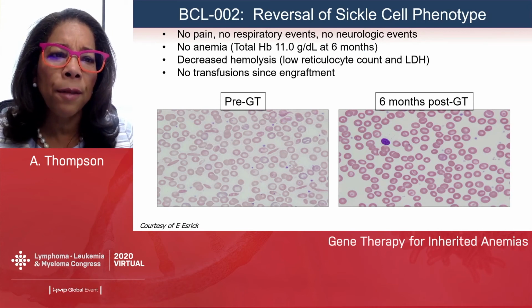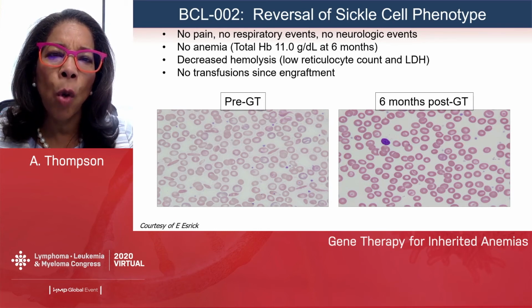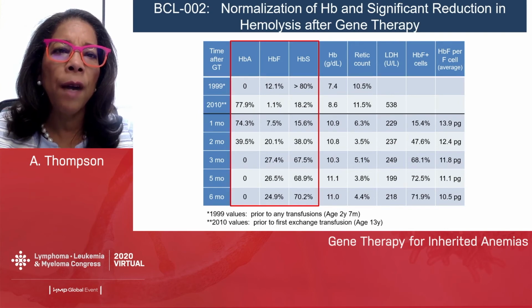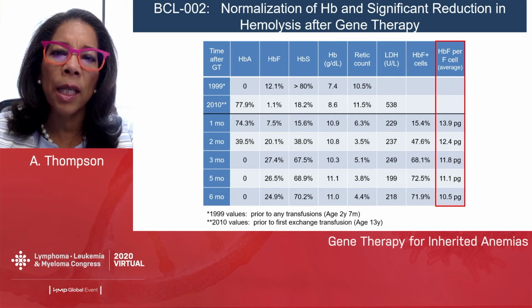And this is just an early example from the group at Boston Children's that is spearheading this effort, showing that prior to gene therapy, the patient had a number of complications and had sickle cells easily visible on a peripheral blood smear. But following gene therapy, the patient has had no neurologic events and no pain, and their hemoglobin is now nearly normal, and they've required no additional transfusions. What's also noteworthy is that this is an individual who had very little hemoglobin F. He had some when he was being given hydroxyurea, but following gene therapy, you can see that over time, you've seen not only an improvement in the amount of fetal hemoglobin, but also the total hemoglobin, and most importantly, that it has been pancellular.